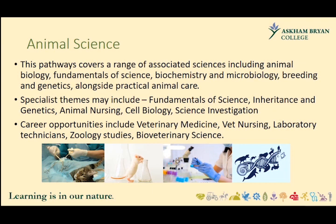Some of the specialist modules include fundamentals of science in the first year, but then it includes quite a lot of lab work or very practical science in the second year, including genetics, nursing, cell biology, science investigation, report writing. So very much working towards students who might want to go and study perhaps more pure sciences at university, might want to work in lab or research work. Some of our science students will then go on to do a foundation degree in vet nursing and become accredited vet nurses. Other students will go on and do specialist zoology studies at HE. So it's still quite a broad pathway, as much as there's lots of opportunities from it, but it does have a very strong science base.